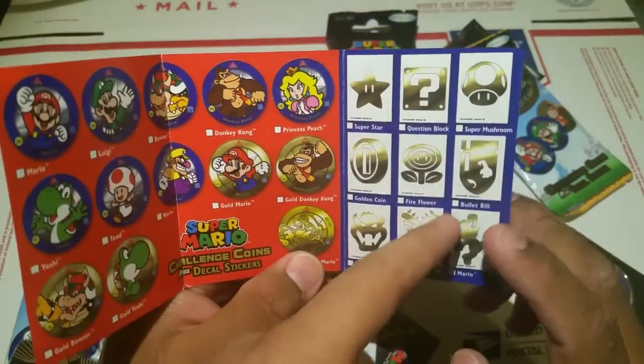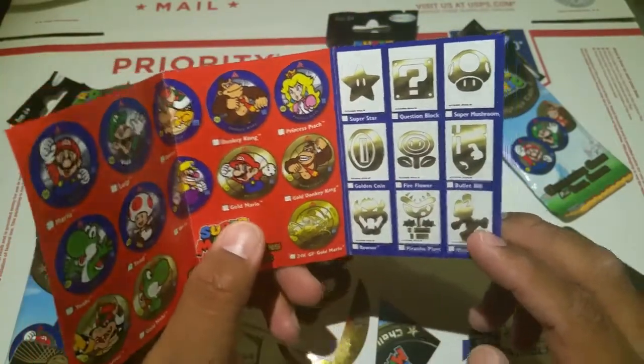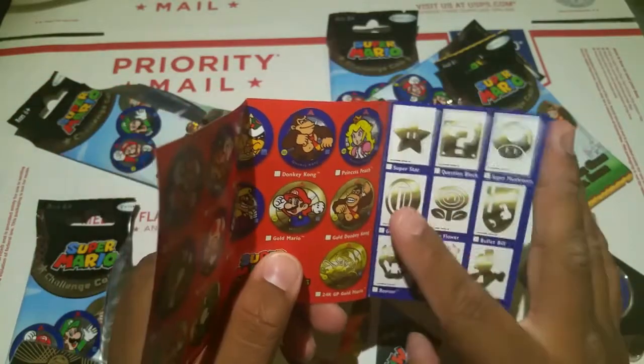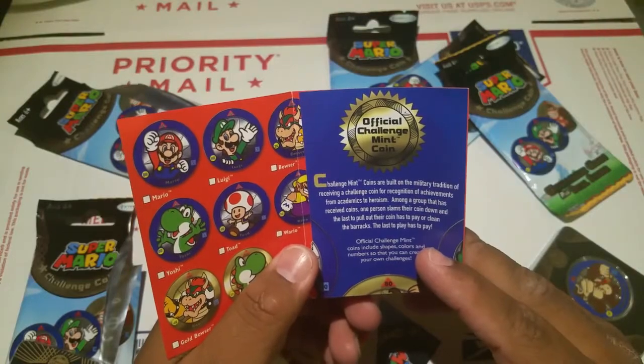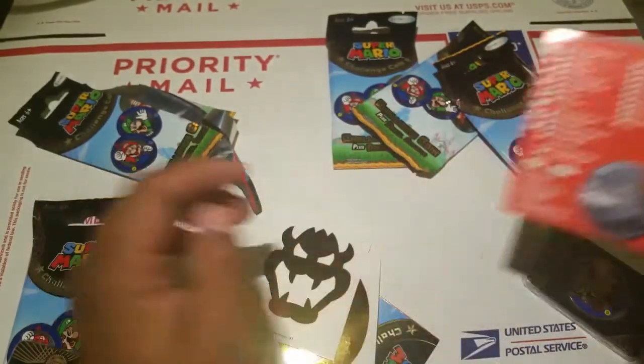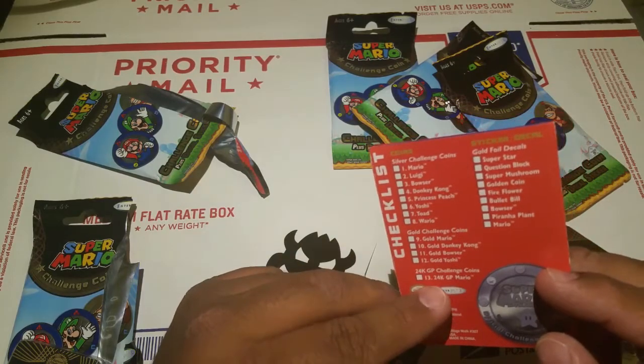Okay, first off, it looks dope. First off, we can get these from dog tags. Yeah, we have those. Now we have this one. And let's see, third official coins. This is the same thing. And there's a checklist. Definitely keep that. This one says 13, 24 full plate.